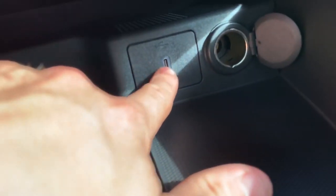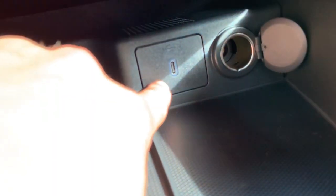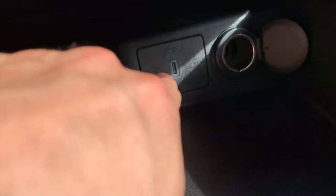So they finally got to upgrade to 2020, and you have USB-C. Unfortunately, if you have an iPhone, you're going to have to buy a USB-C to Lightning adapter if you own this vehicle, because there's not one right here. I haven't checked the center console yet, but you know.